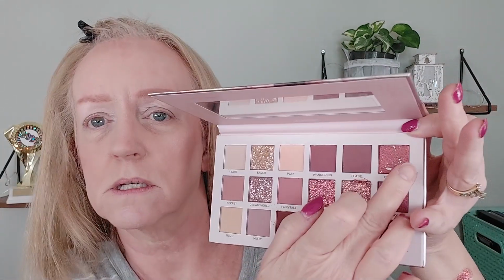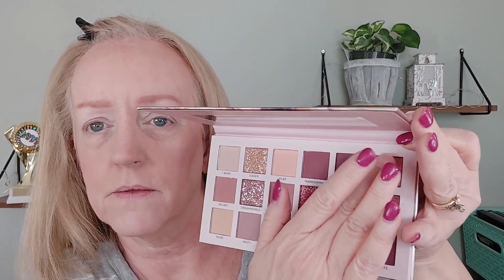So instead, let's look at one of these marbled shimmers. Like maybe this one over here, the color is Exquisite. So go in there. It's very soft and buttery feeling. Okay, that is impressive. That's a very pretty shimmer. It all came off my finger onto my arm and was very soft.